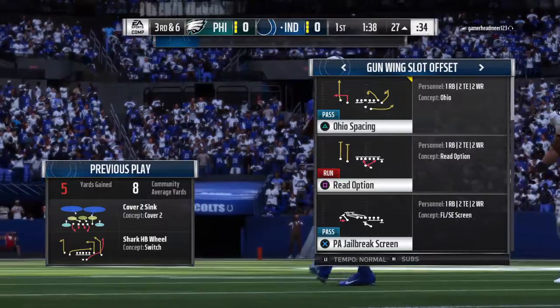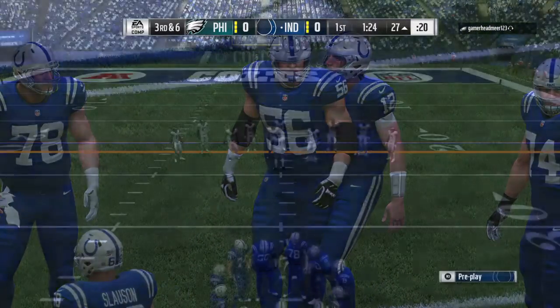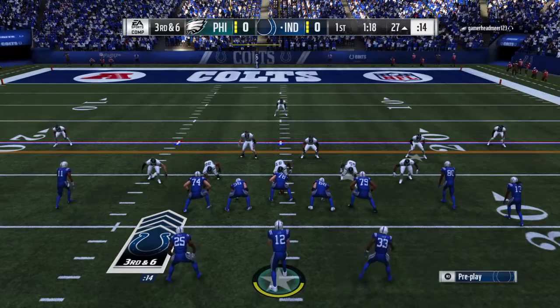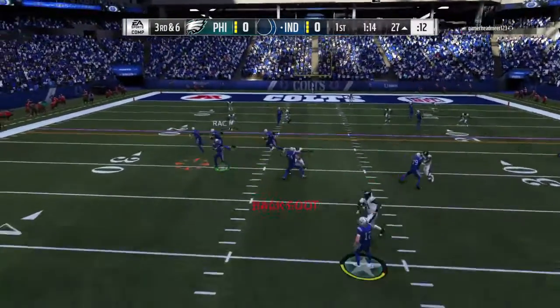It's 3rd down. One thing you're hoping for when you run drag routes, you're able to hit a receiver in stride, and he can pick up a lot of yardage after the catch. But in this situation, the defense was effective, able to stop him before he could get a good head of steam going. To throw is Luck.